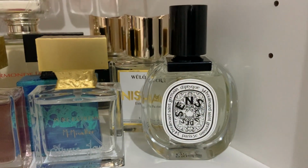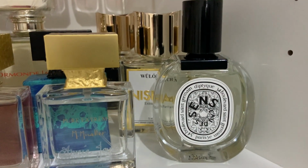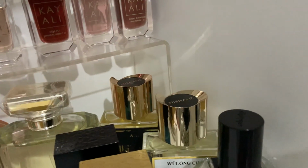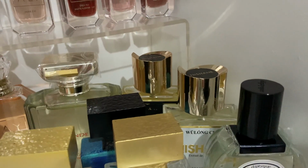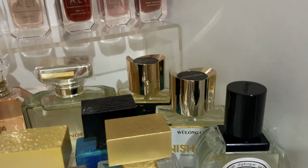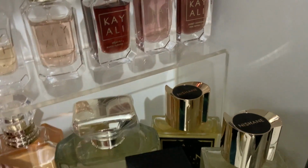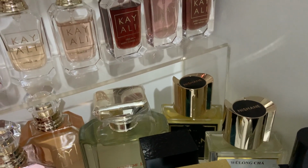In this corner, I have Eau de Sans by Diptyque. Super love this perfume for when it's really hot outside. And over at the back, I have my two Nishane fragrances. So I have Wulong Cha for when it's really hot outside. It's basically a fresh tea fragrance. And of course, a spicy vanilla, that's Ani over there.